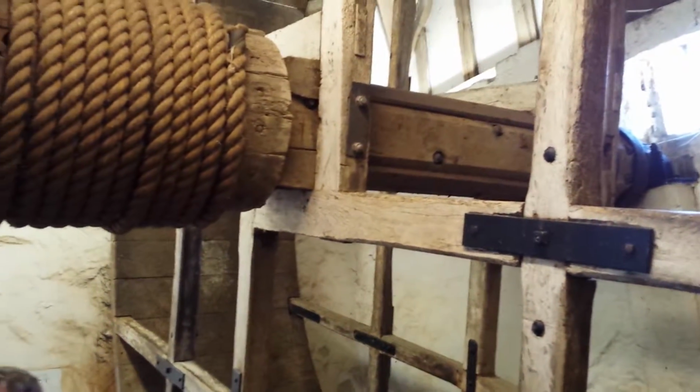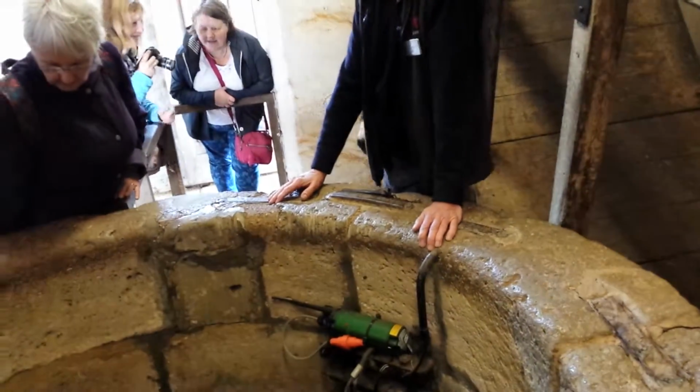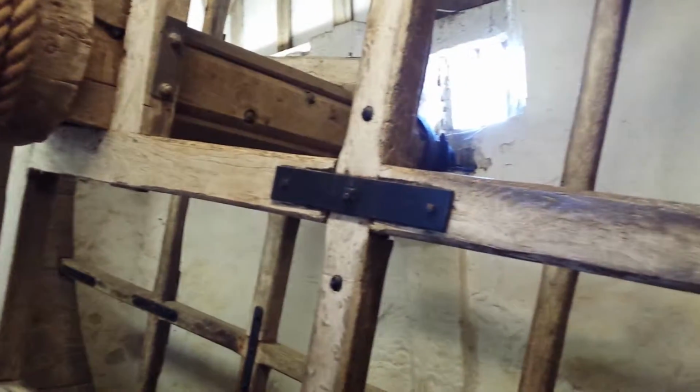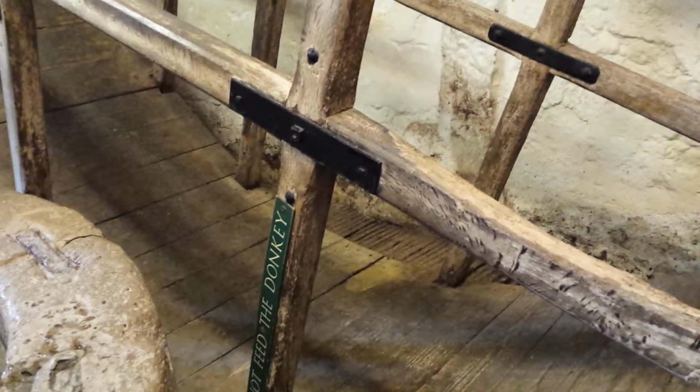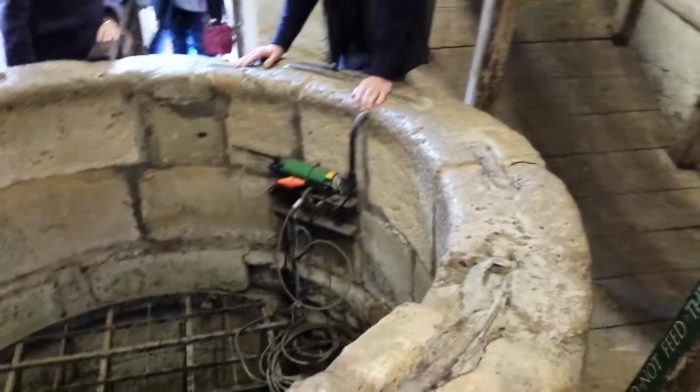Is that an original bucket on there? No, that's a beer barrel, I'm afraid. The original bucket, long since disintegrated, I would have thought. Does that bring up water? Yes, if you wanted. If she'd gone further, you'd get done for 17 turns.